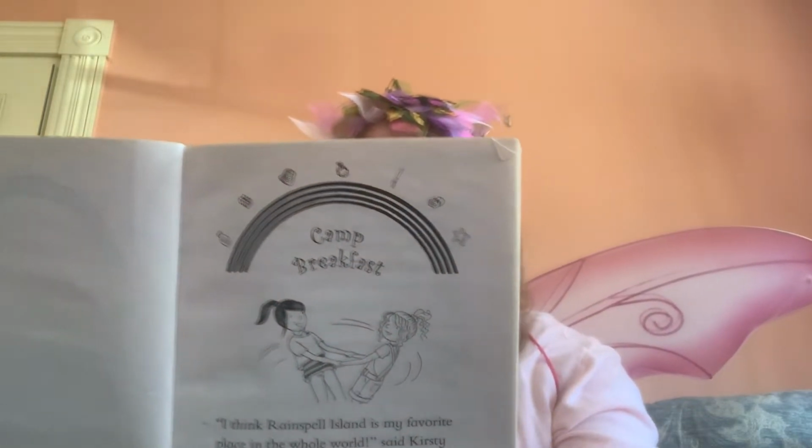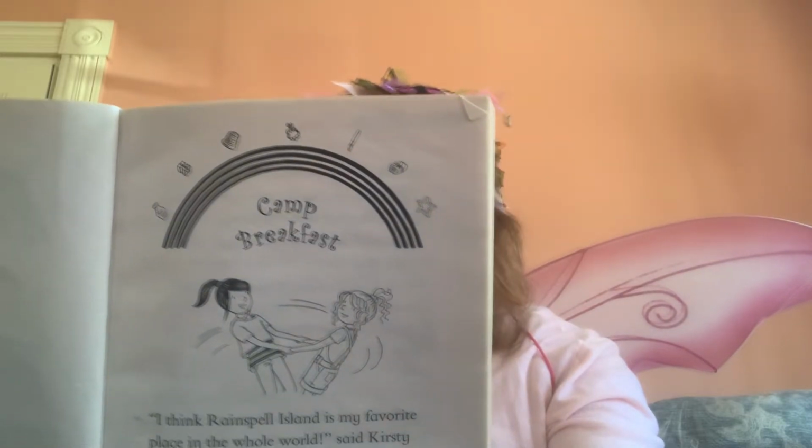I'll be reading chapters 1 and 2 to you today. Chapter 1 is called Camp Breakfast. And here's a picture of Rachel and Kirsty. Whenever there's a picture in the story, I'll make sure to show you so you can see too.